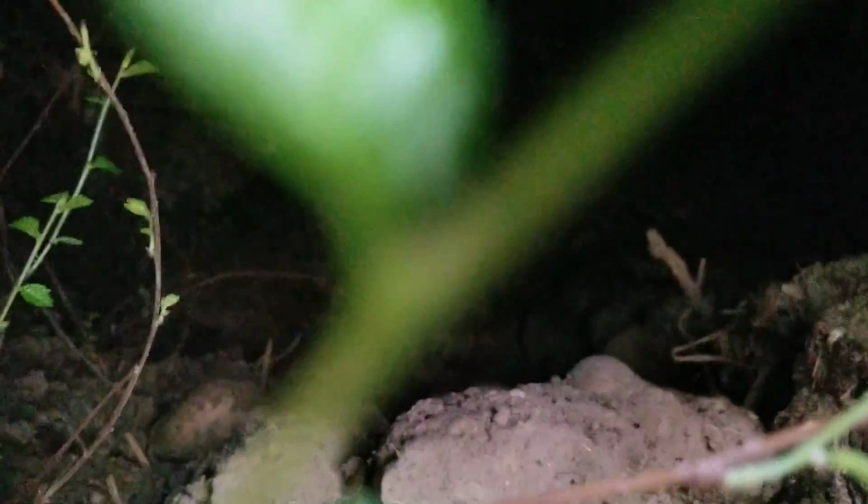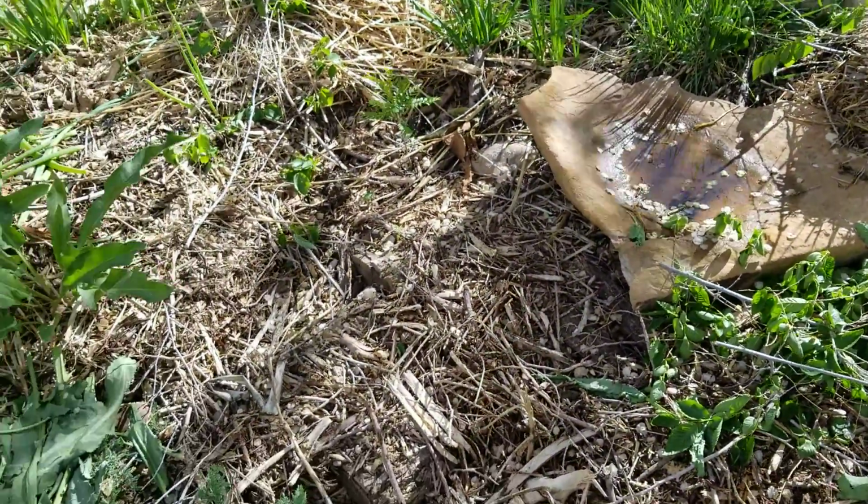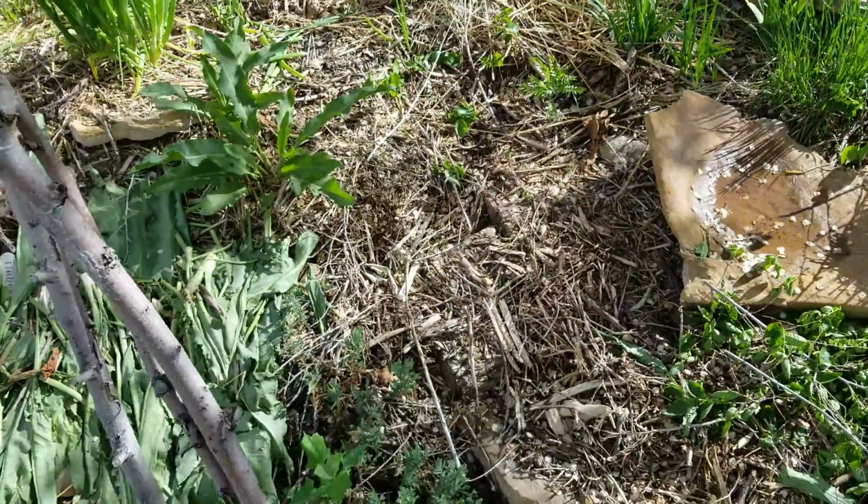It also catches the water coming off of that garbage. Oops. Yeah, it's a fair little cavern back in there. Maybe you can see something of it. Yeah, this is all hugelkultur, about 3 feet, 4 foot deep.